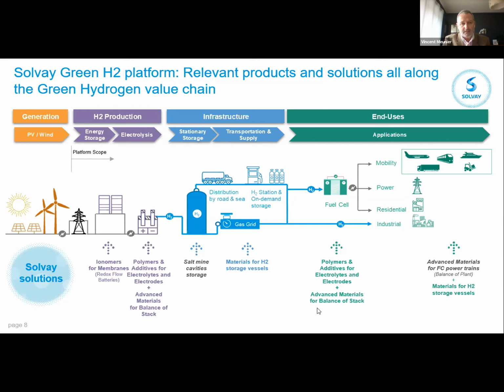For the electrolyzers, I will go into details there, but you will see that clearly polymers have a major role to play in this field to reduce the cost, to increase the performances, and to really increase the flexibility that we can expect from the electrolyzers. For the infrastructure, we have all the composite materials that could be used for the H2 tanks, and Solvay also has large capacity to store the hydrogen in the salt mines, and this is a substantial quantity of product we can store. And then for the fuel cells, this is where you have a lot of additional materials that we go through in a minute.